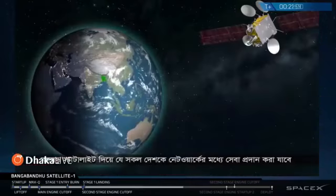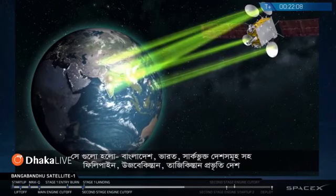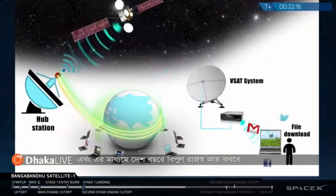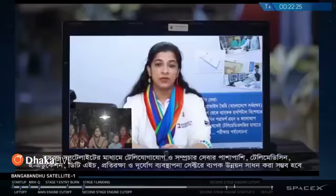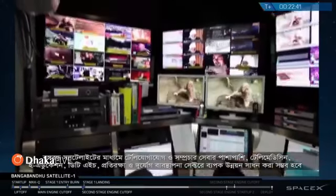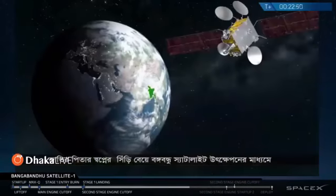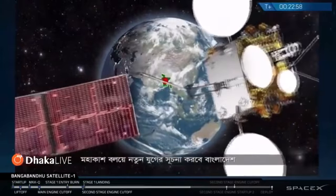Bangabandhu satellite will be able to bring countries like Bangladesh, India, other SAARC countries, even the Philippines, Uzbekistan and Tajikistan. It will simultaneously cater to DTH, VSAT and broadband services, earning for the country a huge revenue in foreign currency. It will be possible to develop a huge number of sectors like telemedicine, e-education, DTH, defense, and disaster management. Especially major breakthrough in telecommunication and broadcast services through Bangabandhu satellite. Following the footsteps set forth by the father of the nation, Bangladesh is going to enter into the endless space with hosting the country's first galactic entity, the Bangabandhu satellite.